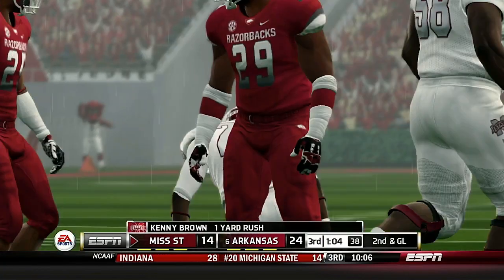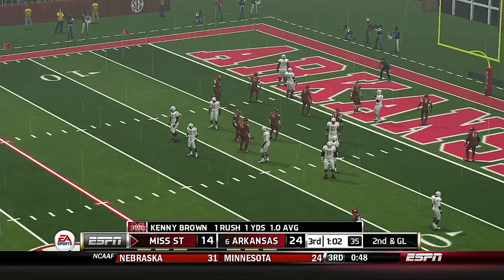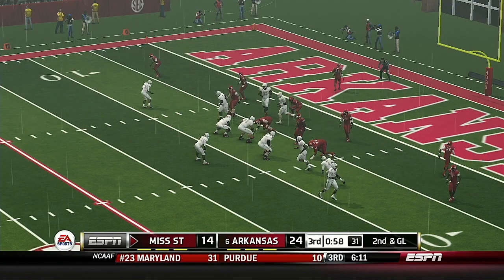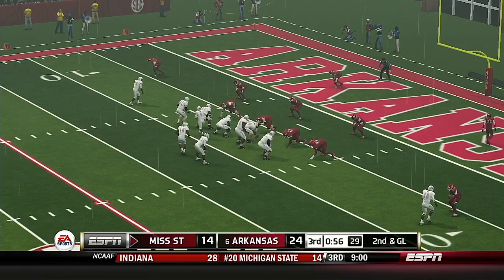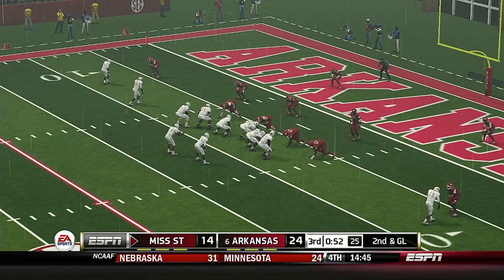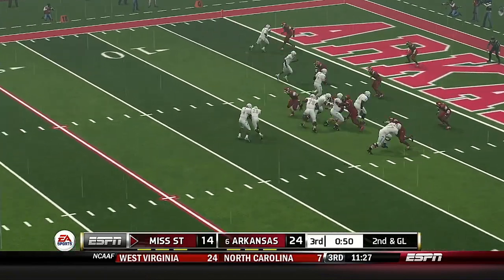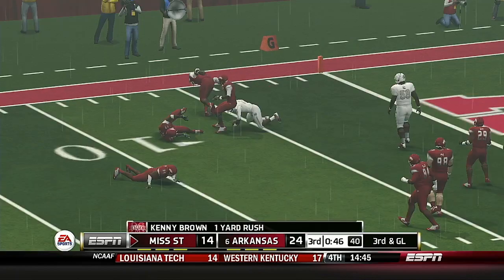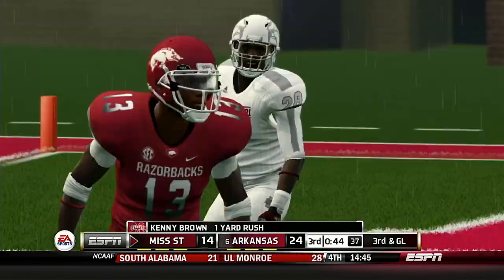About the 7-yard line. That brings him second and goal. He makes it to the 6-yard line.